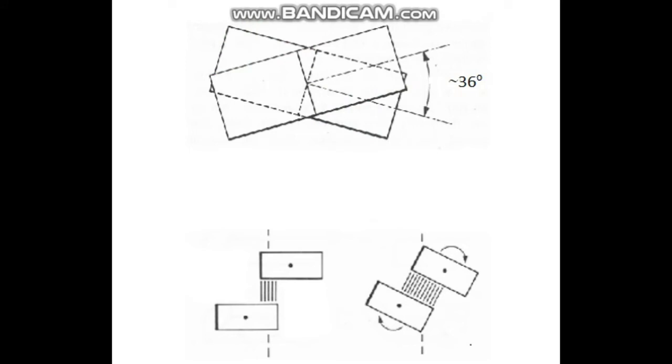And we can gain some insight from this into the propeller twist. So the diagram at the bottom, you have to imagine you're looking along this line, so along the line that runs through the middle of one of these bases. And this is what it would look like if there were no propeller twist. So you can see that there's really quite limited overlap between the bases at the corners there.